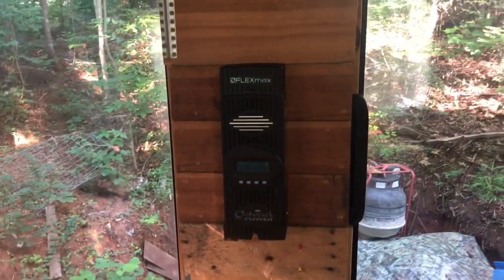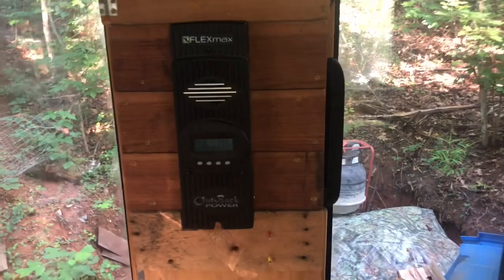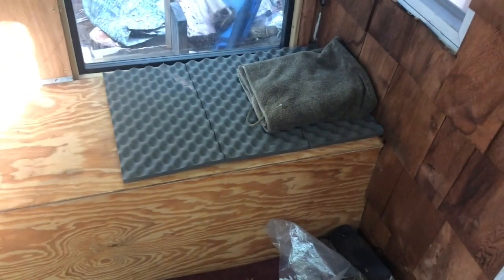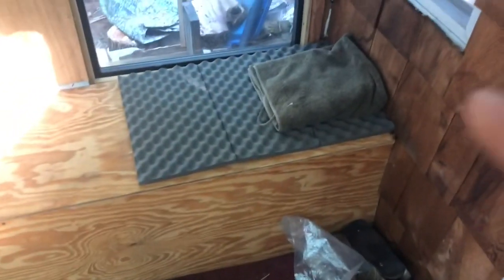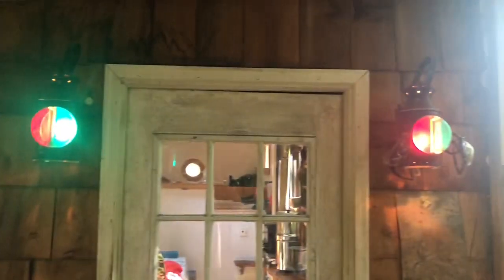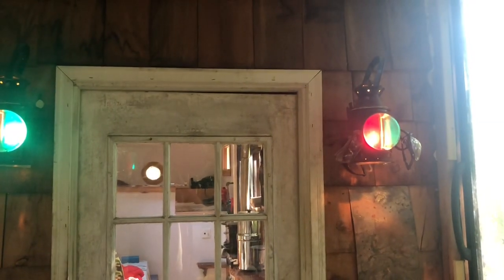Here's my solar charger. It's pretty nice. Wall outlet. And this box right here is where I house my batteries. There's only 2 batteries in there, but they weigh about 600 pounds a piece. And this is just a nice little reading nook. Just hang out by the window and enjoy a good book. These are British railroad lanterns with changing color lenses.